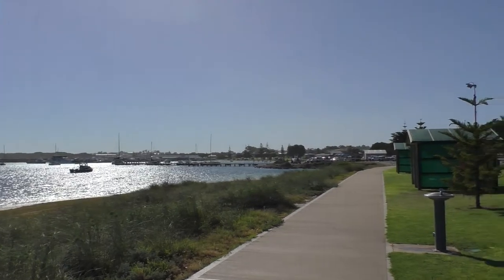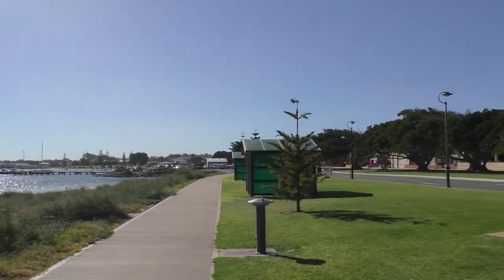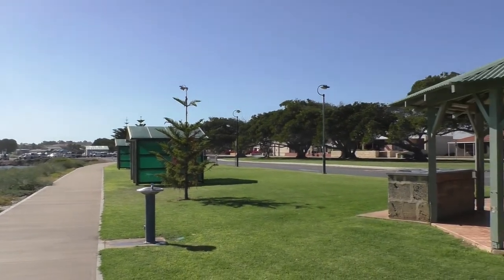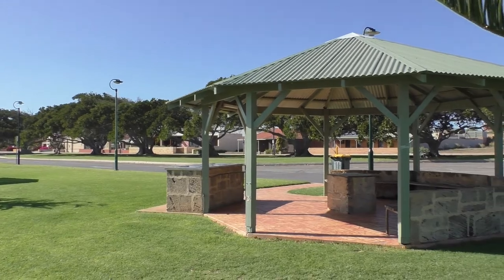It would be a beautiful spot, but the RV rest area is still very useful, although it is by the highway and possibly might be a bit noisy. We'll know a little bit more when we've stayed there tonight.